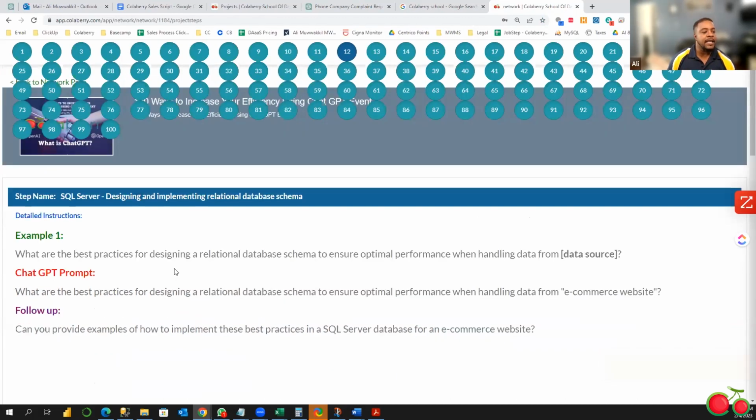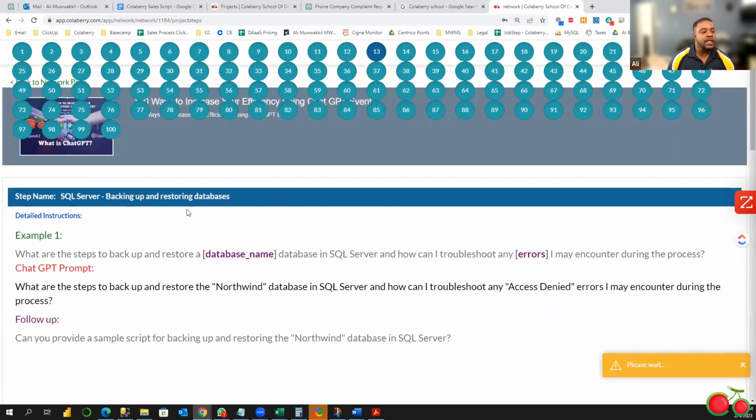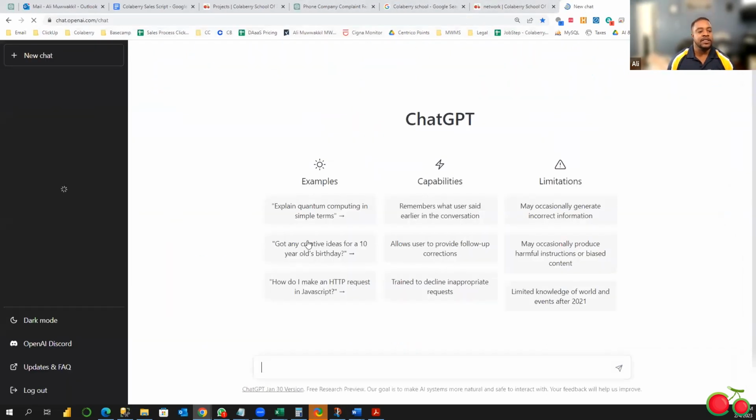All right, designing and implementing relational databases. What are some best practices for designing a database schema? How do you troubleshoot and resolve an error message while implementing a relational database schema? So these, backup and restoring databases, monitoring database performance. All right, so before we get to Tableau, I want to show you guys some cool things you can do.